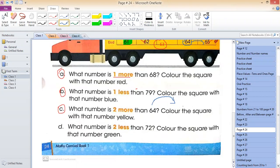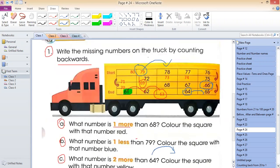Right? So the last part D is: what number is 2 less than 72? Again, you will find out where is 72. This is 72. But you have to find out less than. So whenever you need to find out less than, guys, you always have to move backward. What number comes before 72? That is 71. So this is 1 less than 72.